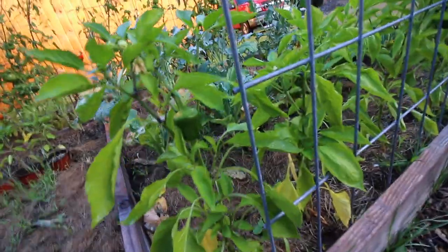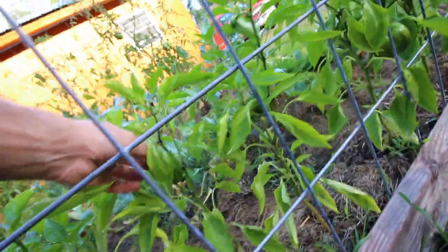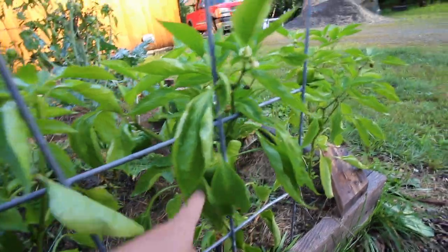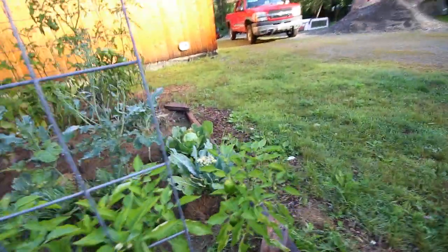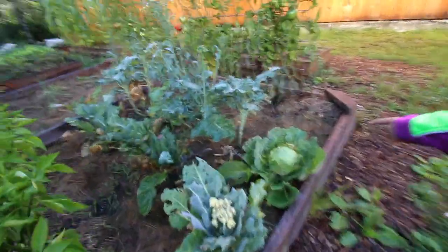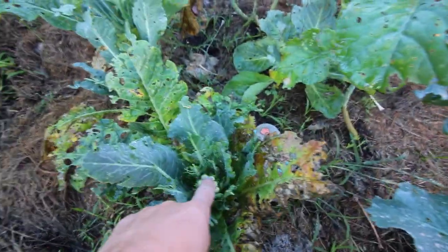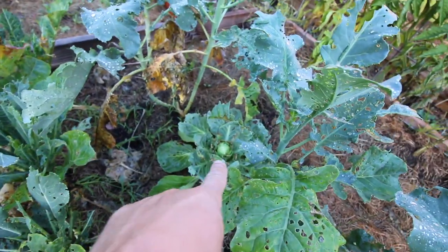The peppers are doing amazing. We're loaded with peppers this year. Look at them all. That plant's got quite a few, and so does that one. The cauliflowers. The cabbage. Oh, cabbage. It's coming along nicely. So is the cauliflower. We got some more cauliflower popping up here. A little cabbage there. What's that? I smell the carrots. I want to eat the carrots.